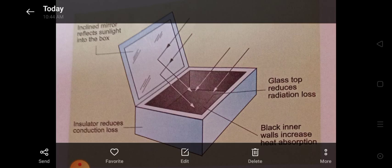You can see the box is painted black. Why is it painted black? To absorb more heat. It is made of wood, plastic or some other insulating material. Why is it made like this? So that it does not lose heat by conduction. This type of cooker can cook rice or vegetables in a few hours. It saves our gas also.